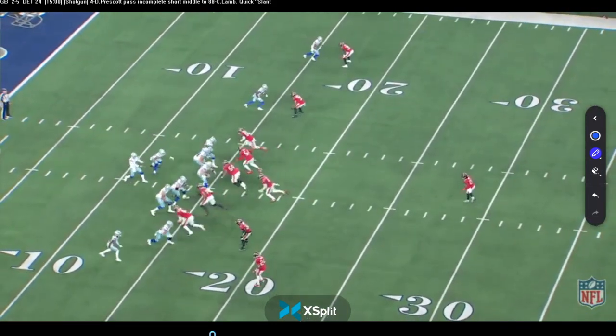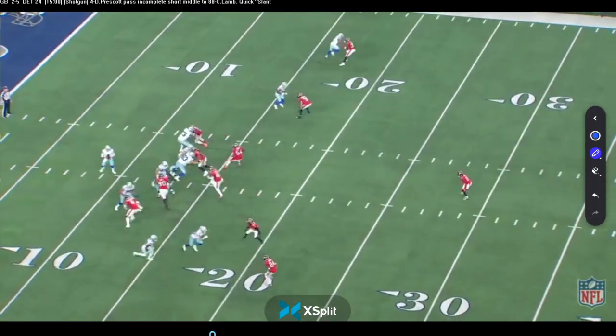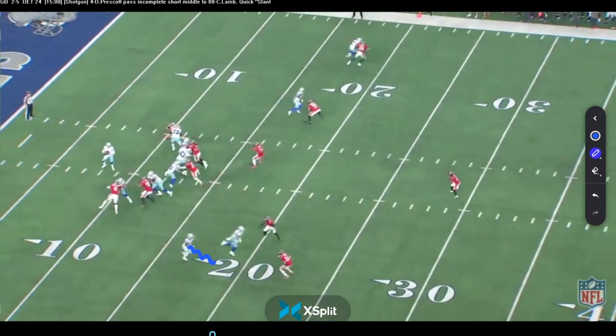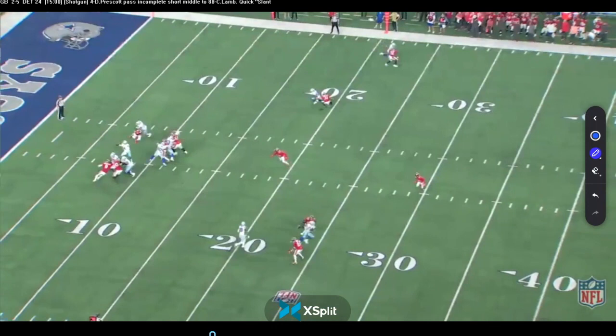Here we go again. Bring the pressure. Bring the pressure. We got to win. Okay, so Ceedee Lamb has a choice route right here. Okay, what's that mean? I tweeted about this the other day. It means he's got the ability to go inside or outside based on what he sees. Now, this is hard for a quarterback because right here, look at Dak. Dak turns and sets. He's expecting Ceedee Lamb to break outside.